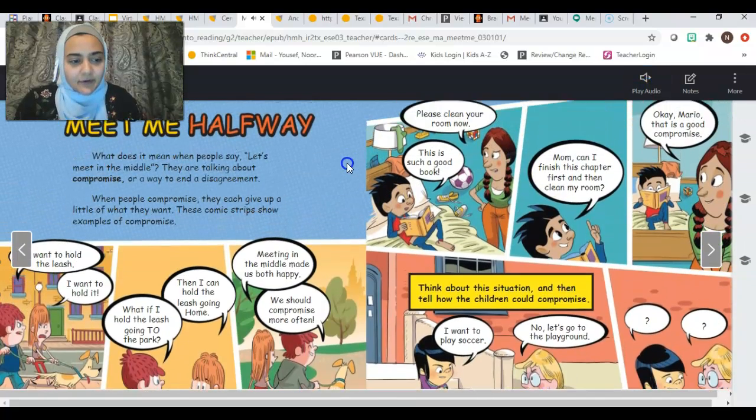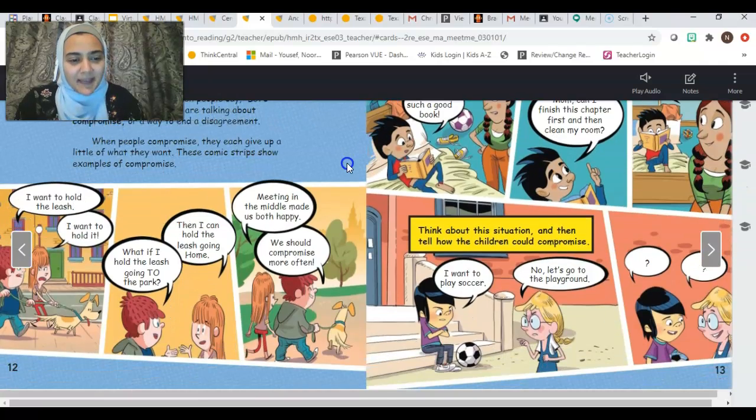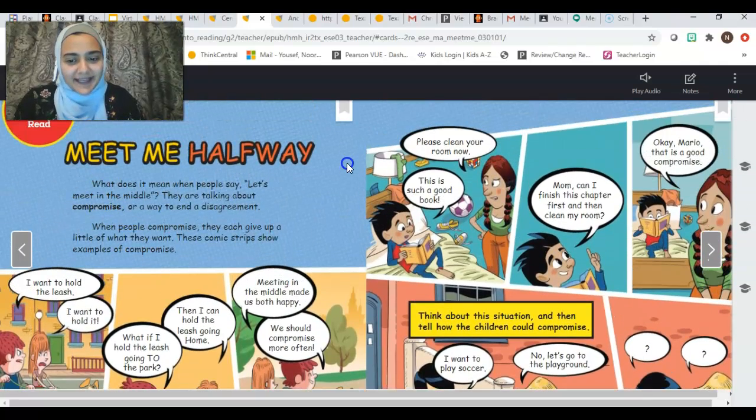All right, so they were fighting over who was going to hold the dog's leash, right? And then they met in the middle and said, what if we take turns? So they met halfway. All right, let's look at the other example.